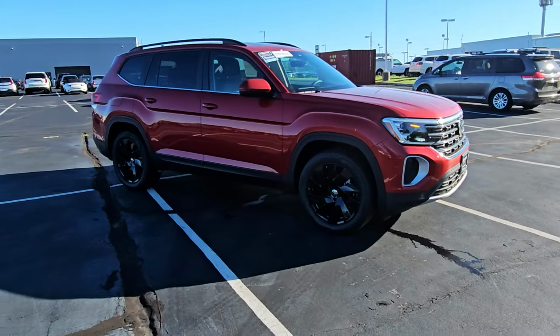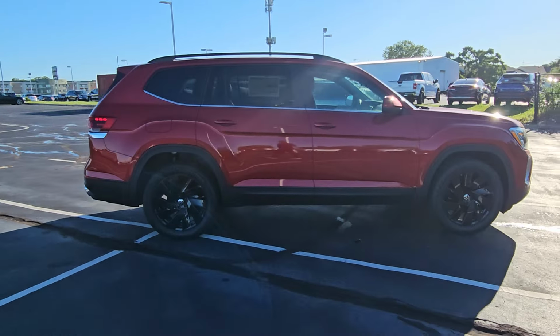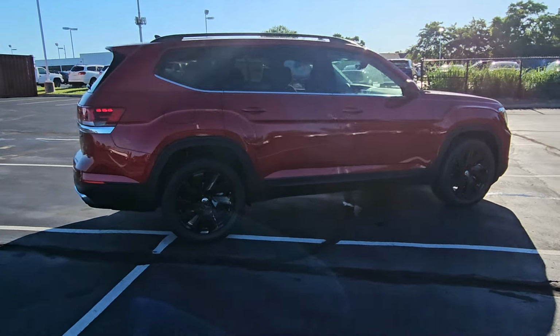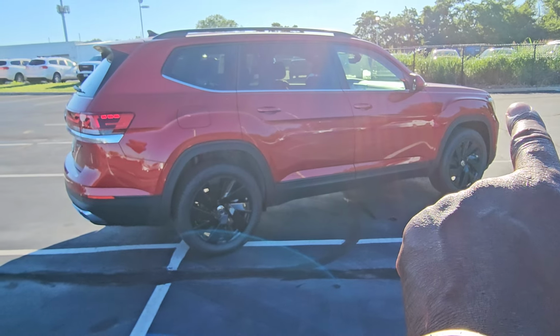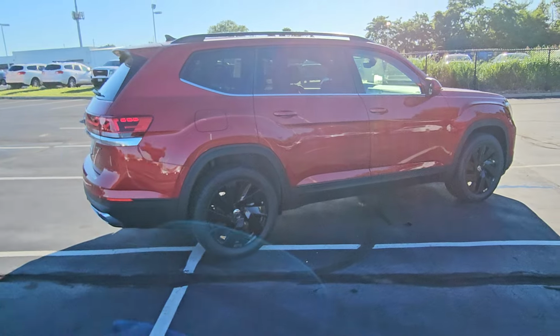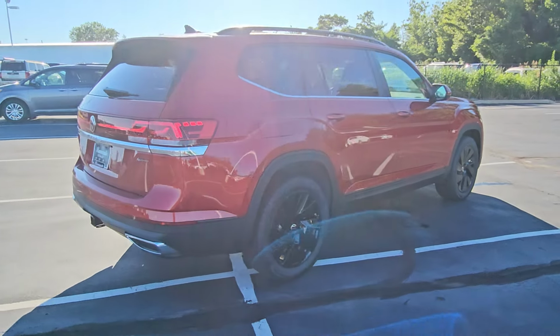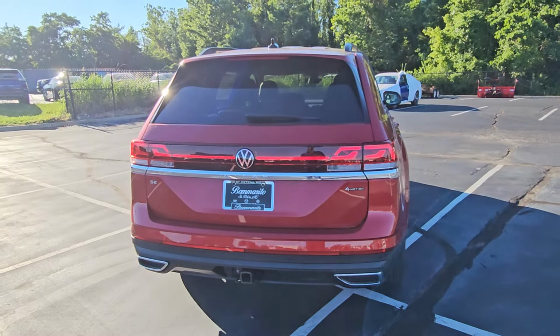Black wheel package on this one, panoramic sunroof. Silver window sills, black roof rails, black cladding at the base of the doors, that nice bowl line that goes out of the headlights, over the wheel arches, under the door handles, into the wheel arch, and into the tail lights. A black spoiler flare on the corners here on both sides.